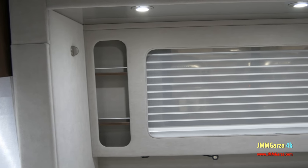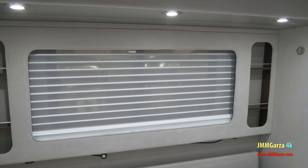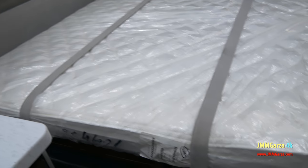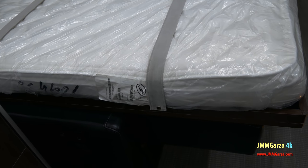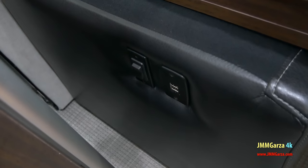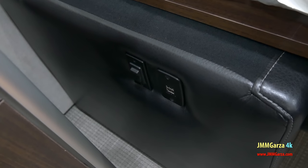Here's what you get back there. You get a little bit of storage. You get this beautiful window and more storage. Very nice. You got some lamps under there. And that little board back there flops down to give you some extra room. Very nice. Some plugs down here and USB plugs and also some controls. Same on the other side, except on the other side you also get an extra bonus plug.